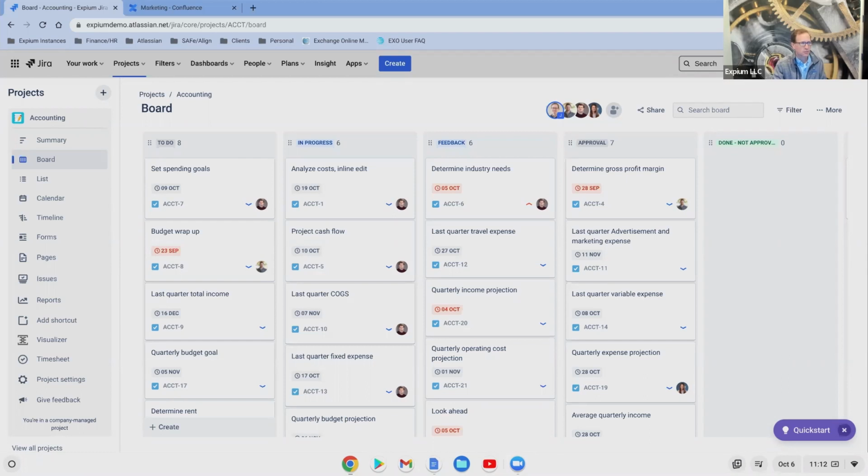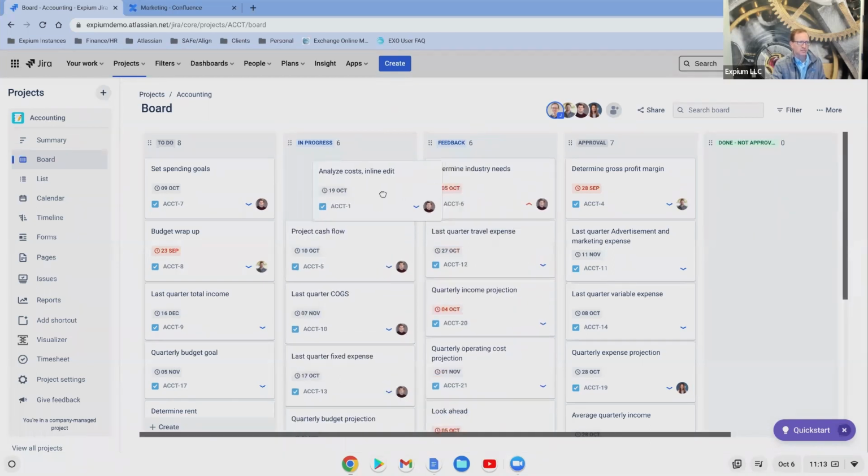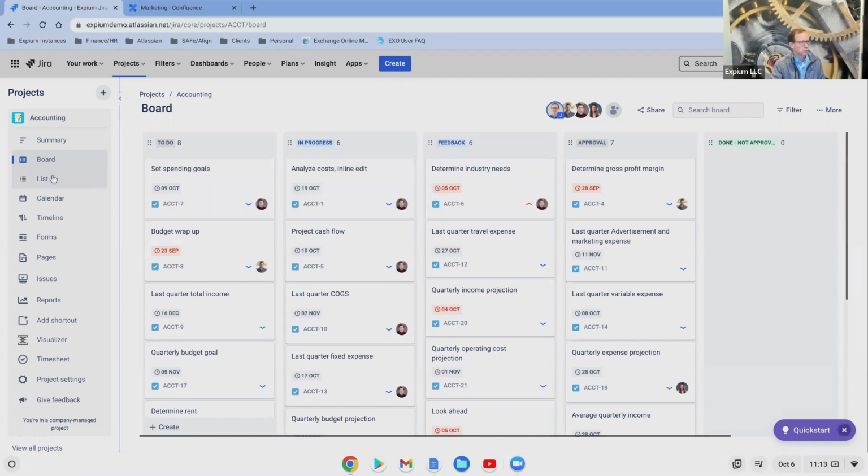So there's a lot of different views here. It looks a lot different from a Jira Software project or a Jira Service Management project. So initially you have a board view. Again, somewhat similar to the Kanban board view in a software project, but it's a lot less customizable and it's really focused on your workflow and the statuses in your workflow. But you can move your issues from one column to another. So you have a board view.